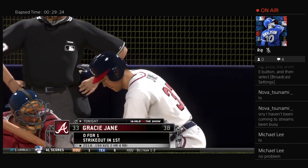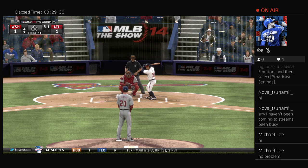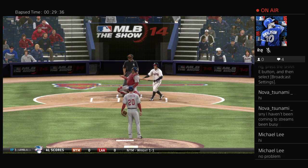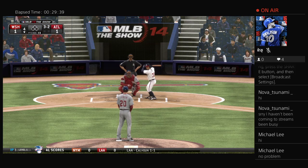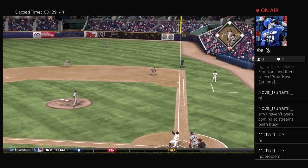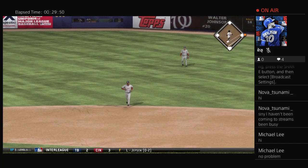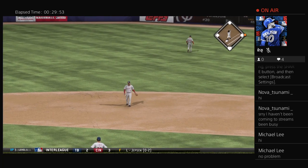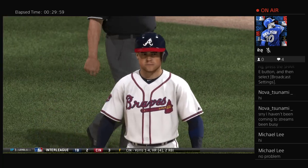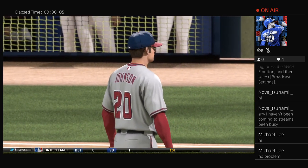Number 33 will dig in. 0 for 1 in the ball game. And he'll just fight this one off as it's chopped foul. Swing, and he takes this the other way to right. In there, a base hit. Yeah, that's a good job right there of reaching base to kick off the inning. He'd retired 6 in a row prior to that, so they finally have a base runner here for the first time in a couple of innings.